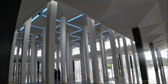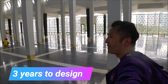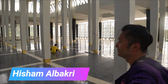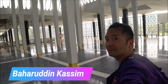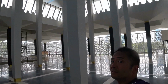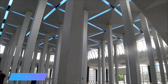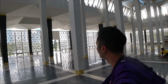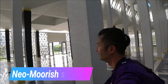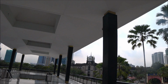The National Mosque is among 13 acres of gardens. It took 3 years to design by a 3-person team, a UK architect Howard Ashley and Malaysians Hisham Al-Bakri and Baharuddin Qasim. Hope I pronounced it right. Construction started in 1963, after the then newly independent Malaysia. I was amazed at the complexity of the form, eye-catching neo-Moorish style of architecture, influenced by the grand colonial structures of northern Indian cities like New Delhi.